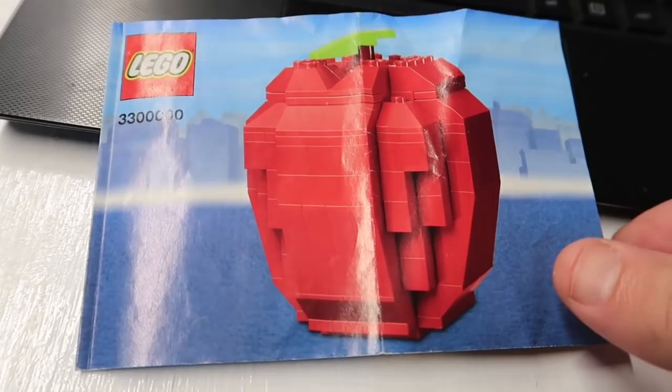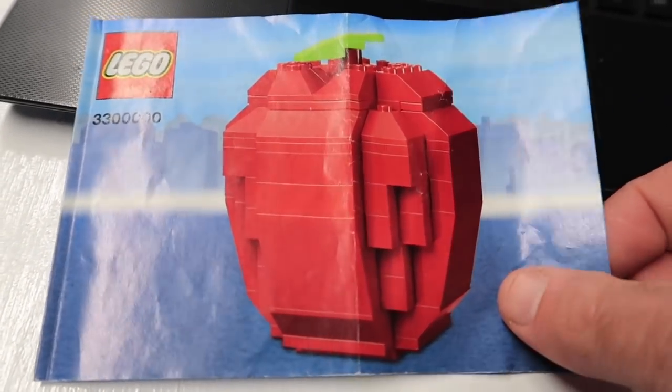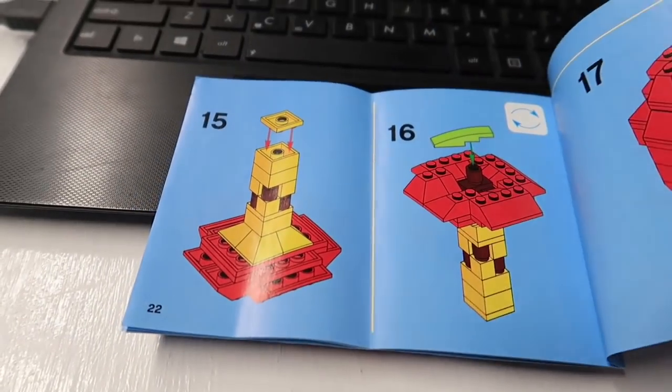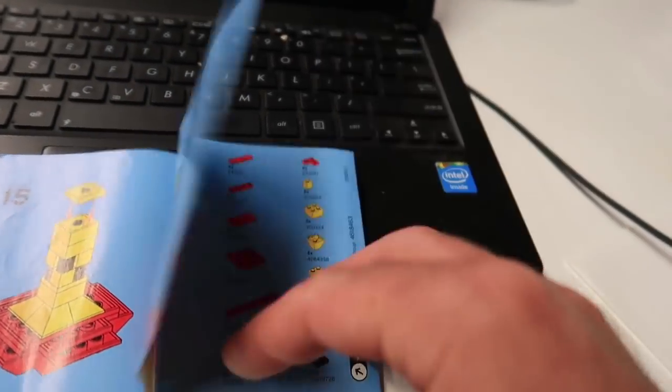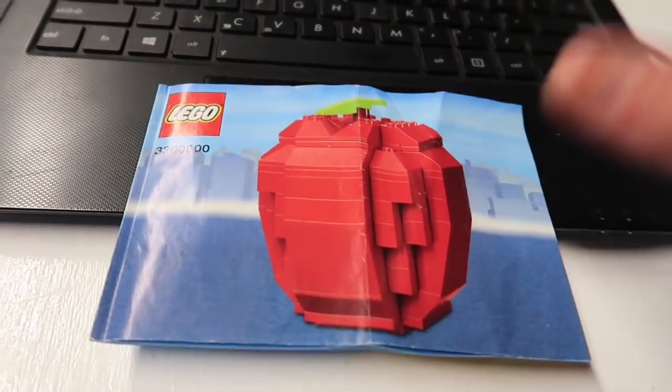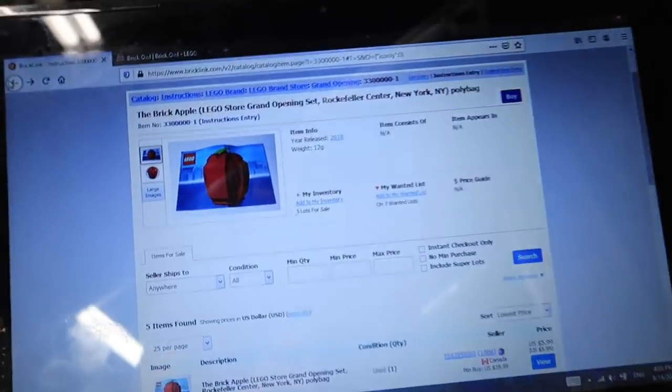I was just about to go up and I saw this while I was closing something up. I'm like, oh, what is this? Looks different. It's a Lego store exclusive for the New York area, I guess. It's not really a limited edition. It was for a grand opening, but I guess they kept selling it. There's a note in Bricklink that says all this stuff.